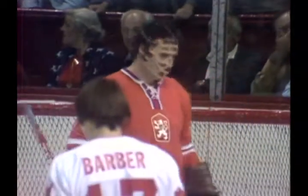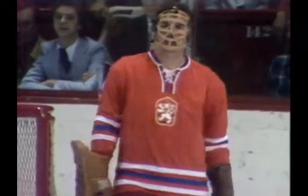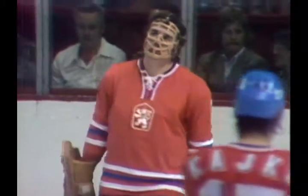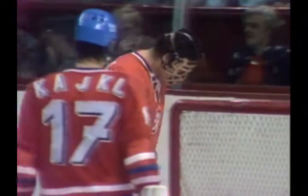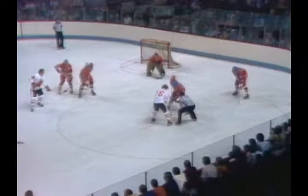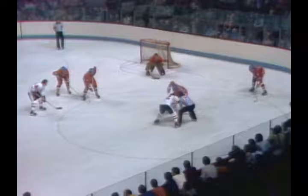It appears as if the Clark goal has really had a very positive impact on the general play of Team Canada. They seem to be in a kind of doldrums prior to that play. The momentum seemed to have been taken away from them. The Czechoslovakian team was very much on the upswing, and now the situation seems to be reversed, and Team Canada with a 3-2 lead and only 8:19 to go, they seem to be very encouraged at the moment.